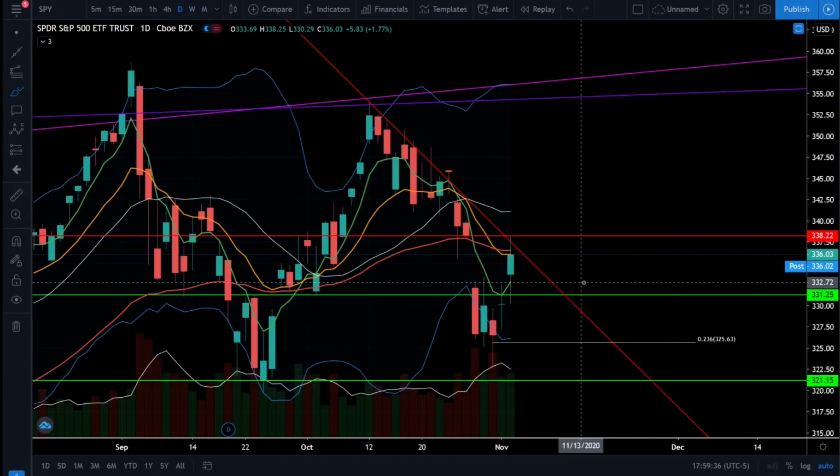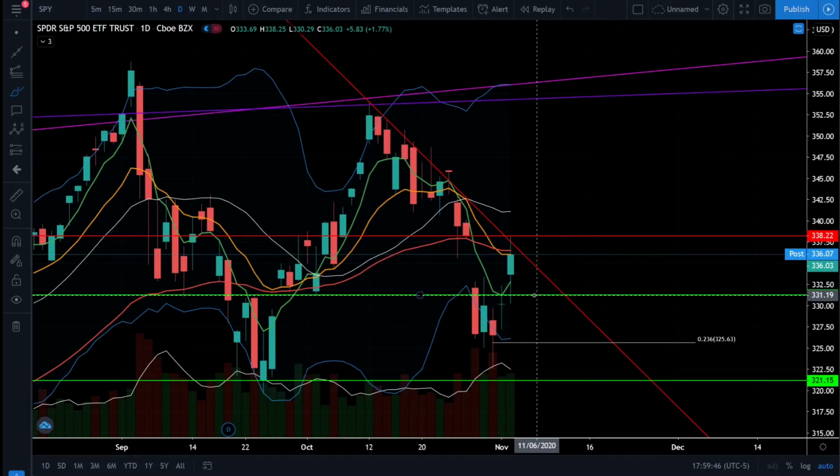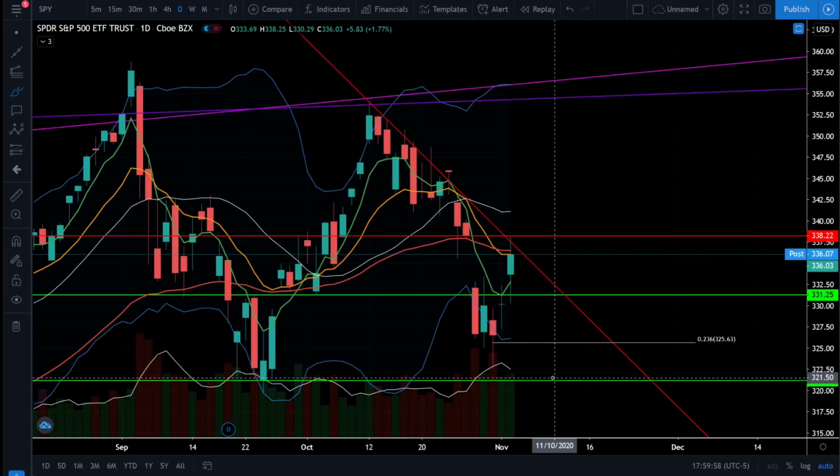Now for support levels, if we start pulling back, we are above the 5 EMA now, so we could find support at the 5 EMA. If we break below the 5 EMA, we could find support at previous resistance, which is newfound support at $331. If we start breaking back below $331, we have the same support levels at the 0.236 Fibonacci retracement at $325. And before that is the last line of defense support for the bulls at $321.